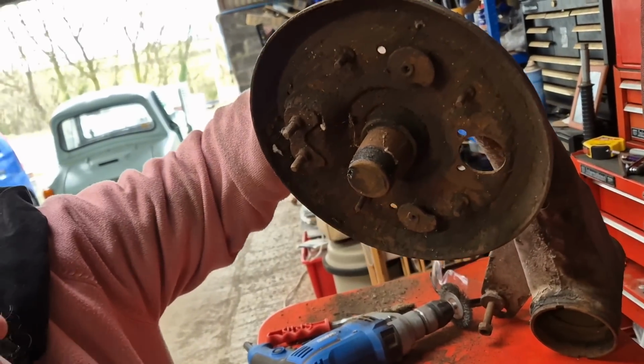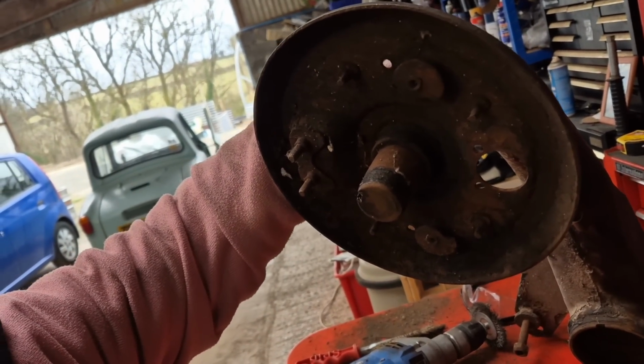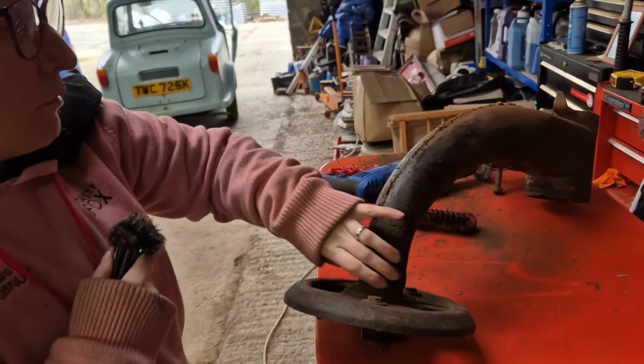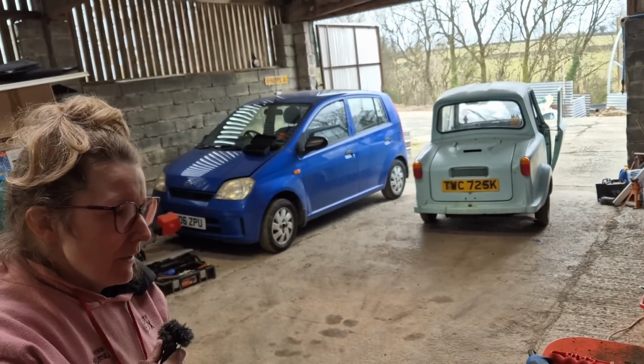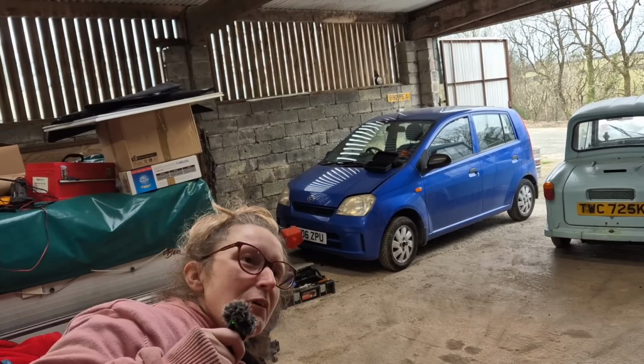Can you wire brush that? I wouldn't wire brush it. A bit of Scotch-Brite maybe on that. Yeah, just give it a little scrub down. But we're very lucky actually, because this is really nice and solid. So we've only got one. Yeah, that's the unfortunate thing. So she's going to look like this.